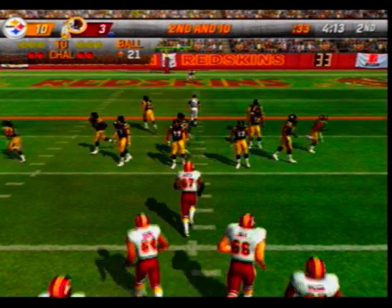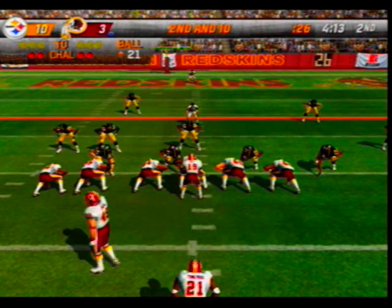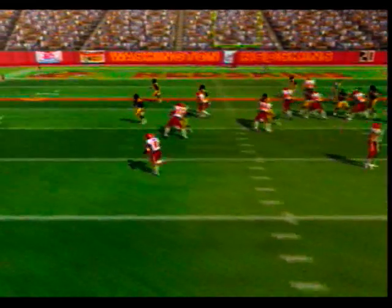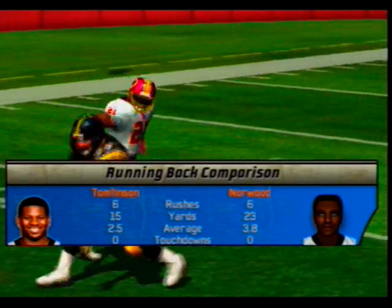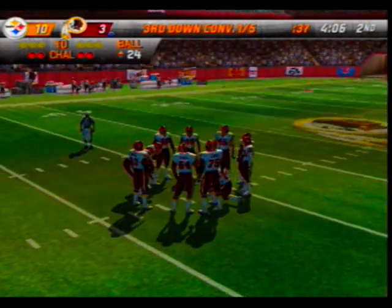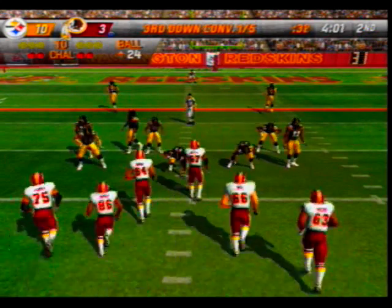Second and 10. Ball on the 21-yard line. The Steelers line up in a 4-3. Cross play to the left. Johnson created problems in the backfield on that play. And now our viewers can see how successful each team's main running threat has been today. Getting into the 11-yard line would net them a first down.